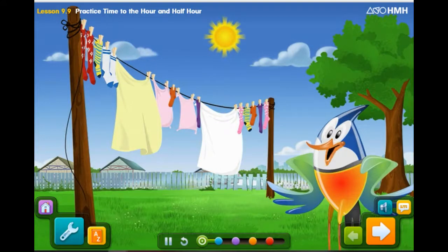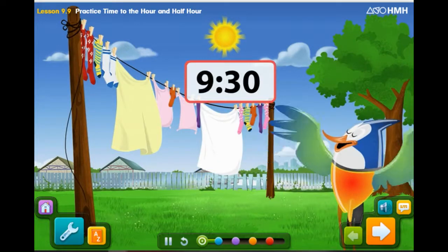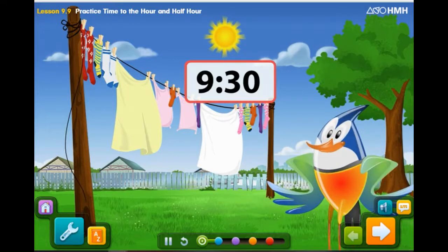Hi there! It's very windy today, so it shouldn't be long before these clothes are dry. I heard one of the people who lives in the house say the clothes would probably be dry at, oops! I forgot! Click the clothes to see what time the person said they'd be dry. Yes, 9:30. So, the clothes will probably be dry right around 9:30. I wonder where the hour and minute hands on a clock point when it's 9:30.